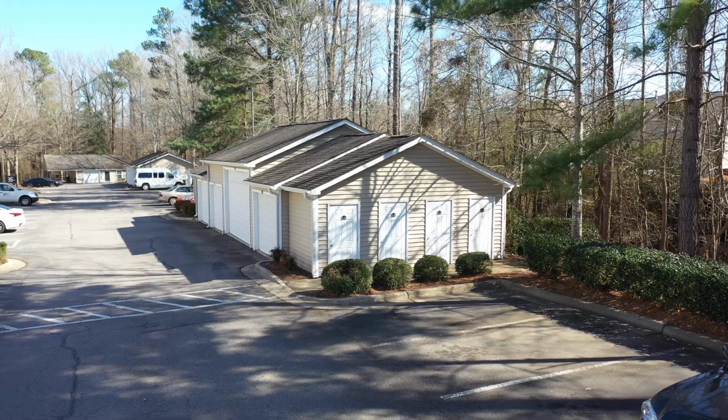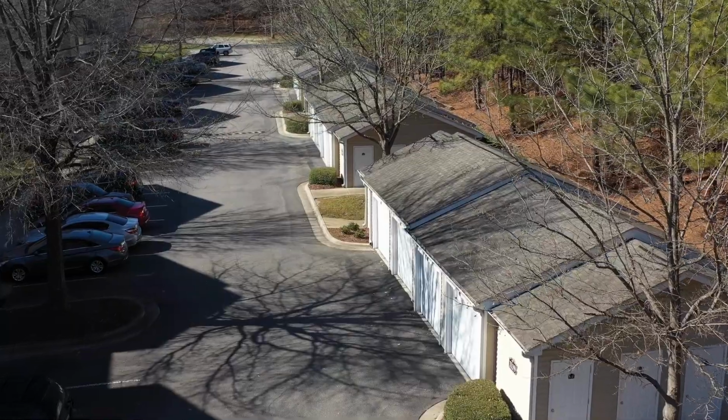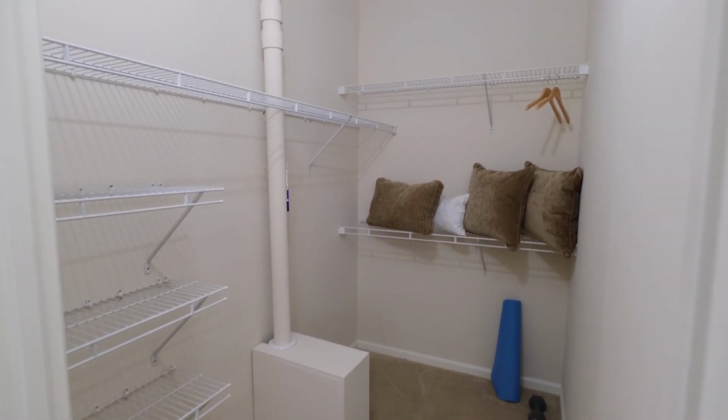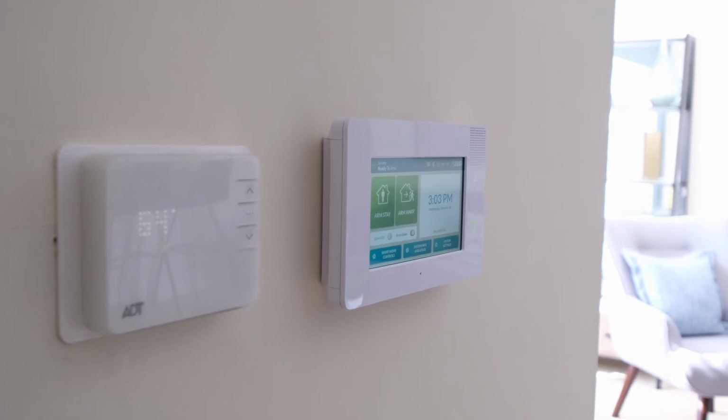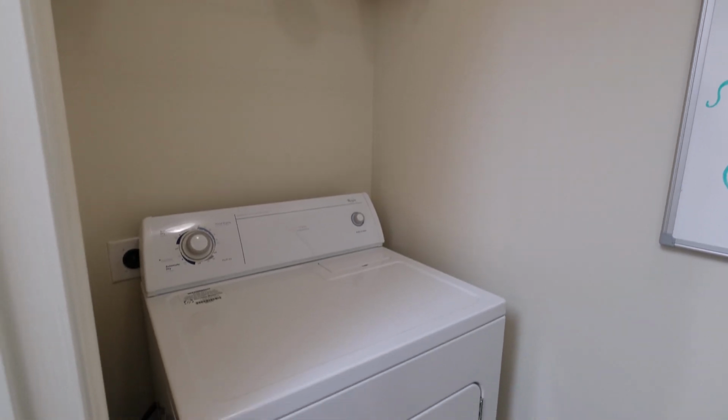Plus, we can't help but mention our available storage units and detached garages. Those amenities, coupled with your floor plan's multiple closets, mean storage options are limitless. Your home will come equipped with ADT smart technology, seamlessly blending luxury and convenience.